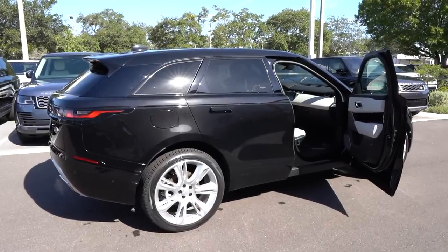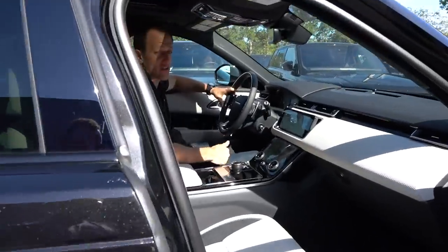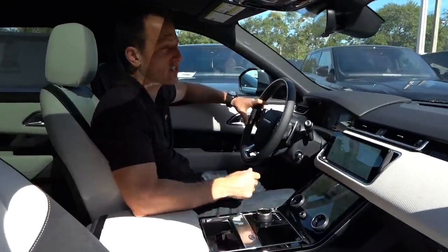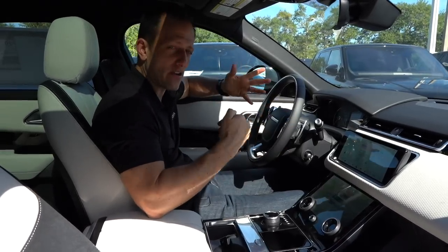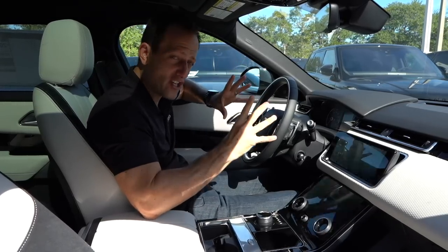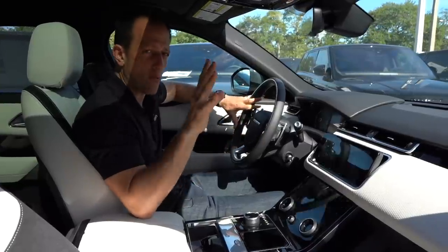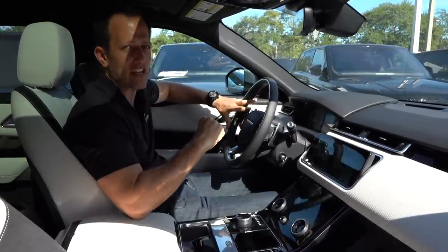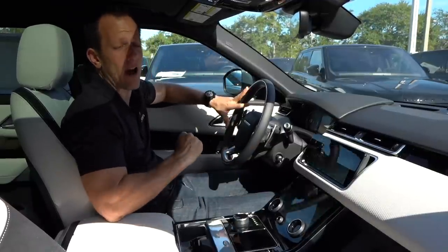All right, guys, we're inside the 2020 Range Rover Velar. Now, like I mentioned earlier, this one has the R Dynamic package on it. So that's going to be a combination of exterior and interior touches. Out front there are some different features to the front fascia. Out back, that whole lower rear diffuser area where the decorative exhaust tips were has also been changed. And then there are some interior updates as well.